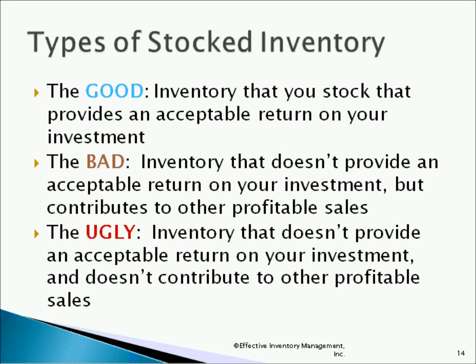You wish you could get rid of it, but you probably heard, if I didn't carry this, I couldn't sell that. Okay, so this is bad inventory. Ugly inventory. Anything that isn't good or bad. I lose money on it, and it doesn't contribute to any other profitable sale. I want you to get rid of your ugly inventory.